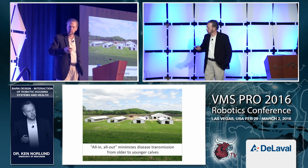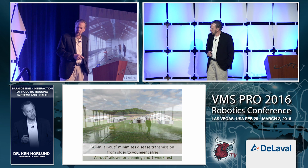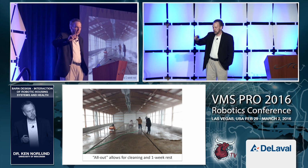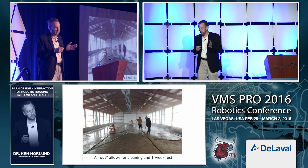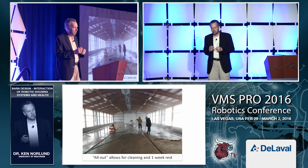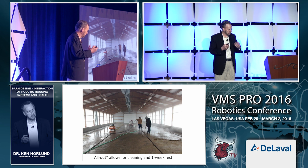To try to minimize the transmission from older to younger calves is one factor. But secondly, the ability to wean, say, all calves from one barn at one time and then clean it and let it rest for a few days, preferably up to a week, with a positive pressure tube system helping to dry it out, is powerful in breaking salmonella outbreaks and things like that.